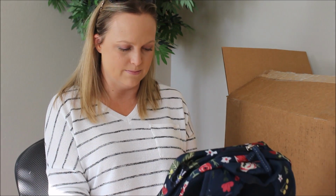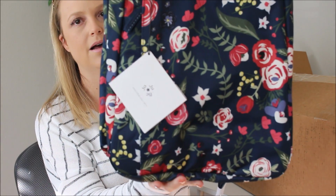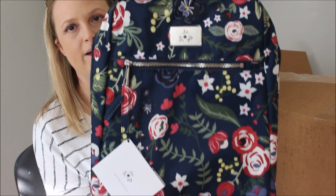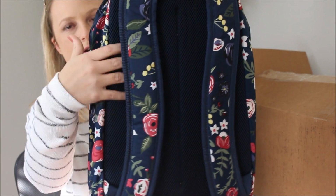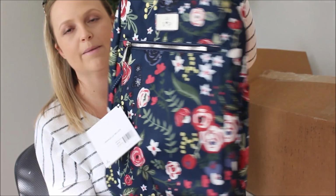But I love this. I feel like it's smaller than the base. I have my base over there. I can grab it. Again, that's another great one. I can do a comparison for you guys, but you have a nice grab handle up here at the top. This is a really cute print. I bet this looks adorable on that tote bag. On the back here, you have a nice mesh background of the navy and these really padded back straps. This one's super cute on this backpack.